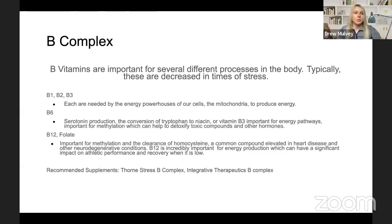There's B6, which helps with serotonin production. The conversion of tryptophan to niacin, or vitamin B3, which I was just talking about, is really important for your mitochondria producing energy and other processes in your body. It's important for methylation, which can help to detoxify toxic compounds and other hormones. Then there's also B12 and folate.